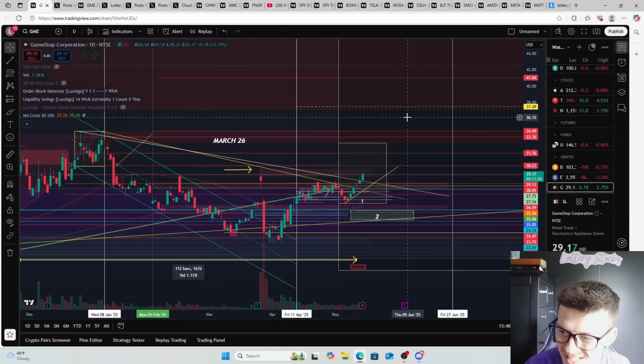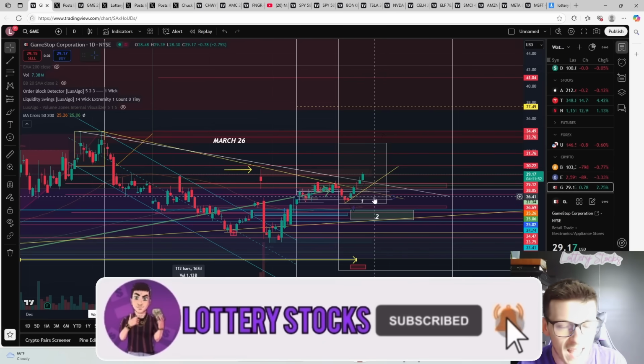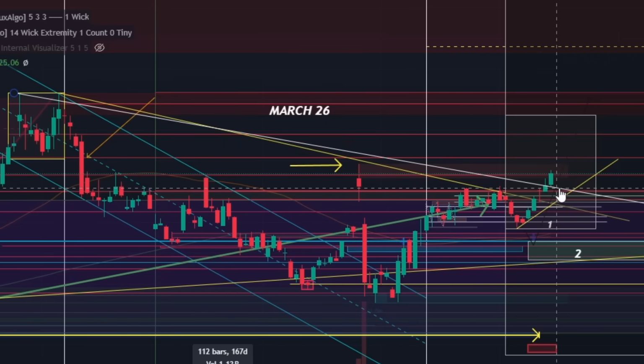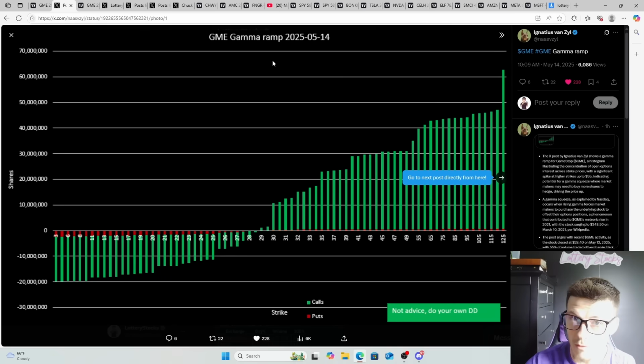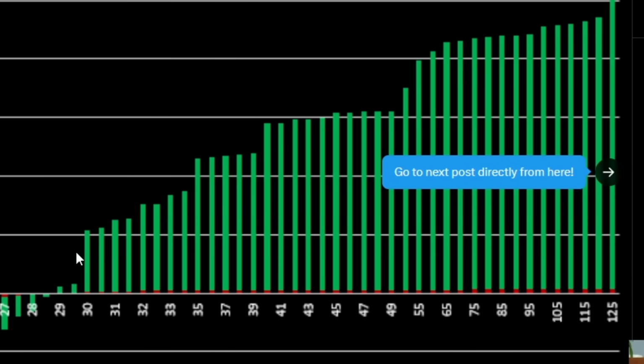GameStop is up 2.75%, trading at 29.17, getting a full daily candle on top of both of these descending resistance levels that we have had drawn out and we have been talking about, where GameStop has been fighting this resistance. I want to give you a quick reminder of the gamma ramp that we are about to see if GameStop does get above $30, because we are right there.